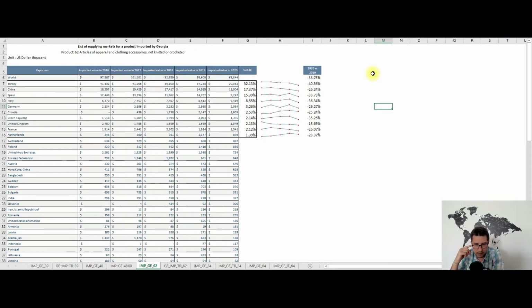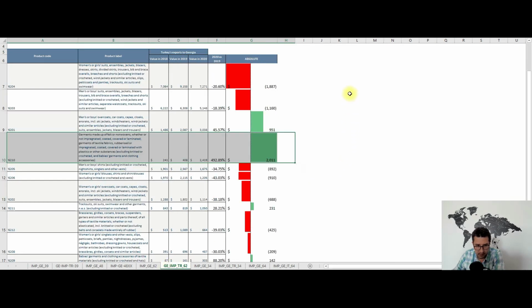At least in this top 10 list, after Turkey and China, of course, with Spain the biggest exporter from Europe. Anyhow, let's move on and see what Georgia imported from Turkey.